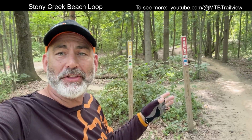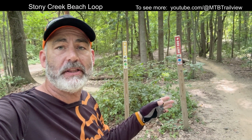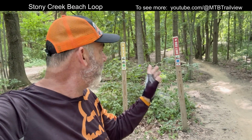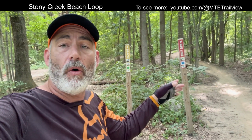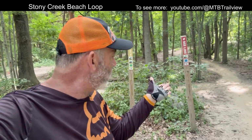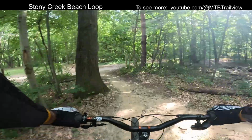So it's about a mile to the top of the trail here on the beach loop, and you'll get to this point where there's a split in the trail, and you can either go right, and that's the B line, and that takes you to the more technical trails. It's a blue trail. Or you can go to the left, which is the beach trail, and that continues to be a green trail. You're going to want to stay on the green, and that'll take you back to the car.